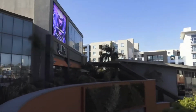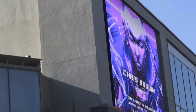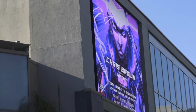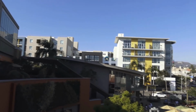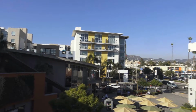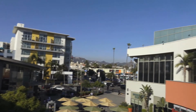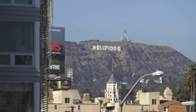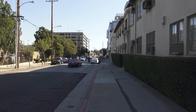We're at a shop plaza. We got some high-end apartments. We got this Chris Brown Wonder Man thing going on. It's like just kind of manga. Pretty cool. And of course over here we got this nice colorful apartment. I like the yellow. Got all this. Got Happy Nails. And of course, bam. The Hollywood side.